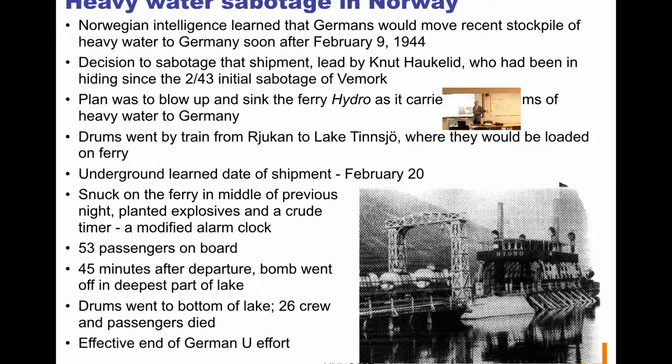They decided they had to sabotage the ferry. The Germans, of course, were shipping this not on a separate boat, but on a passenger ferry, thinking that would help ensure that sabotage would not occur. The underground snuck on that ferry, the poor picture, but that's what it looks like, in the middle of the previous night, and planted explosives in the hold of the ship and used a crude alarm clock that would detonate the bomb, the explosives, when the boat got out to the deepest part of the lake.